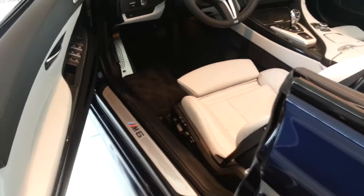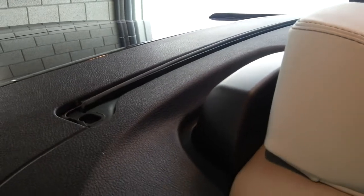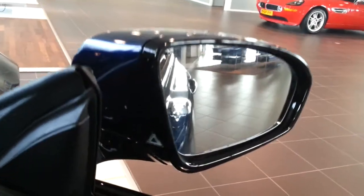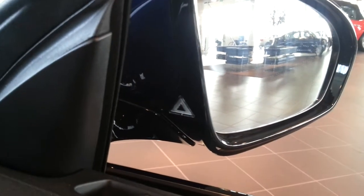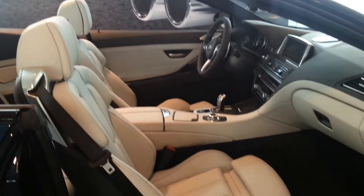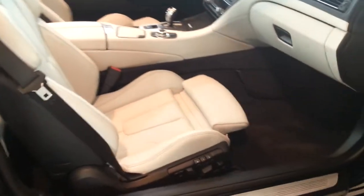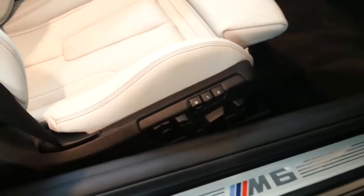This car has self-closing doors. This is your glass windshield. The triangle lights up when there is somebody in your blind spot. Leg extensions, memory seats for the passenger.